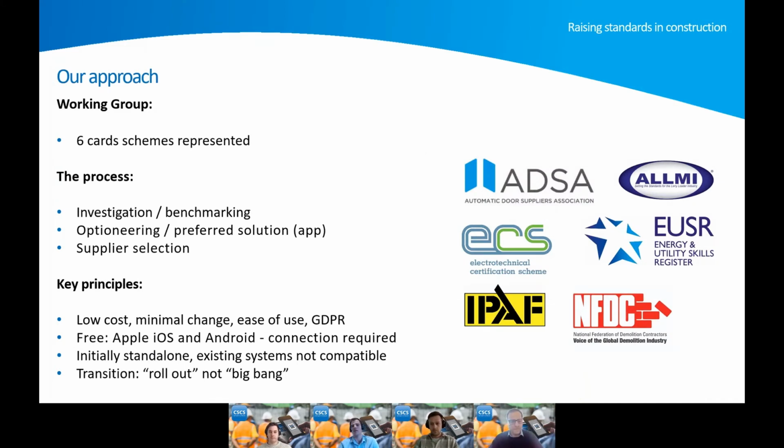As Alan said, I was chairing the delivery group, which was the working group from those 38 partner schemes, which came together to look at how this should be done, how the app should run, how to make it as simple and effective as possible. As you see on the screen, there were 6 schemes represented in the working group: myself from ECS, ADSA, ALMI, EU Skills, IPAF and NFDC. The idea being that there were 6 schemes of different sizes covering different occupations and areas that use different technologies.